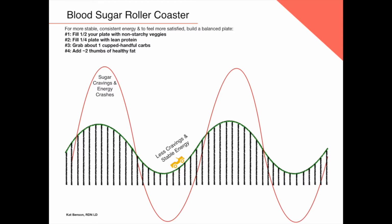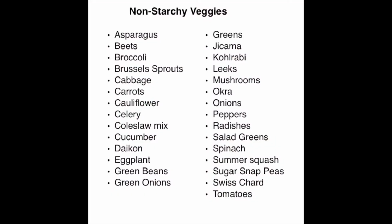You might be asking, okay, this sounds great and all, but how am I going to do this? So number one is to fill half your plate with non-starchy veggies. Non-starchy veggies are listed in the workbook, in that handbook, but they include things like asparagus, broccoli, cabbage, cauliflower, green beans, mushrooms, onions, peppers, salad greens, cherry tomatoes, Roma tomatoes, sugar snap peas, zucchini, cucumber.